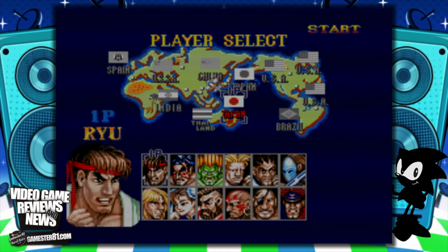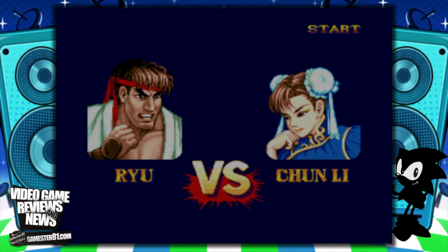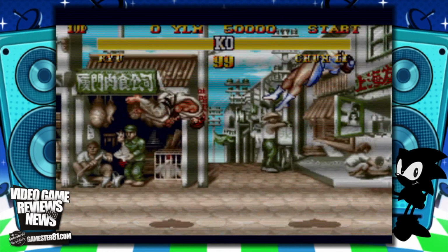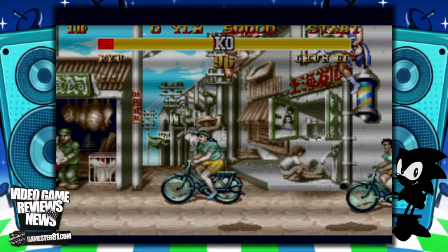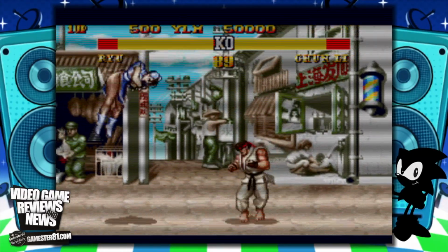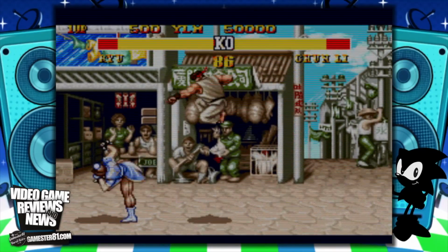You definitely want to get a six-button controller for this, especially for Eternal Champions as well and other games. As I mentioned before, Retro-Bit, they do have a 16-bit USB official licensed Sega Genesis controller you can purchase for this, which is cool. And this is definitely the controller you want to use for this. But I do love this port.